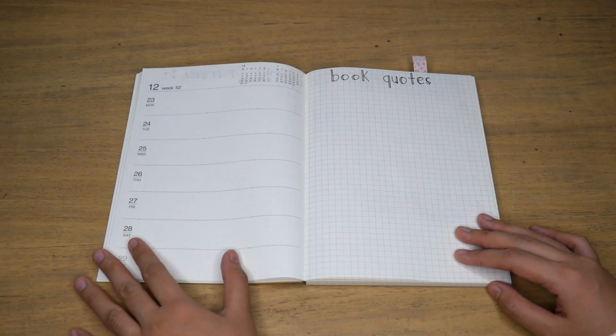I've also been reading a lot of books, and I like highlighting the quotes, whether it's a love story or a self-help book, and I want to remember them as well because sometimes these quotes actually teach you life lessons. So I have a special page to write down my book quotes, so I can always look back on them and share them with my friends. I never imagined myself to be such a bookworm, but here I am now.